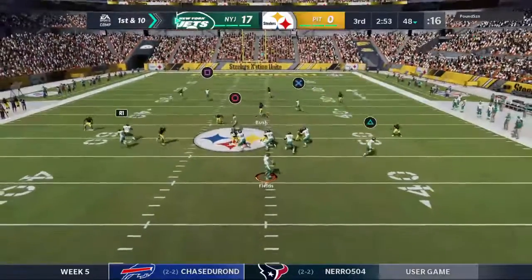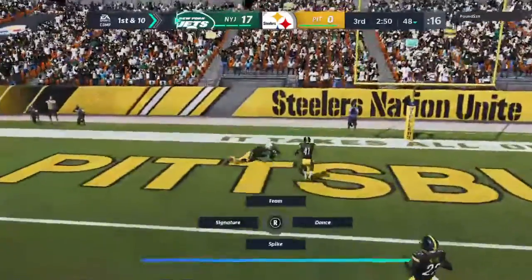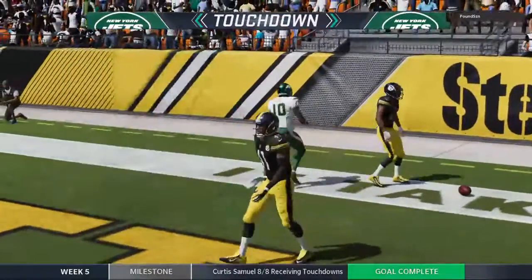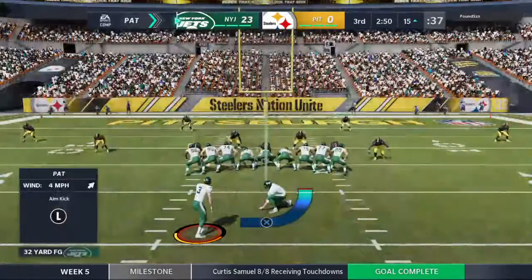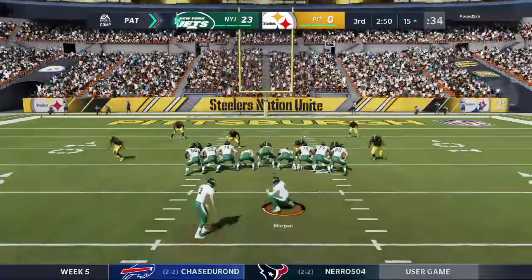They'll set up a throw. He'll let this go for the end zone. And this will be caught in the end zone. Touchdown, Jets. Curtis Samuel with touchdown number 8 on the year. And the Jets find a way to stretch their lead.